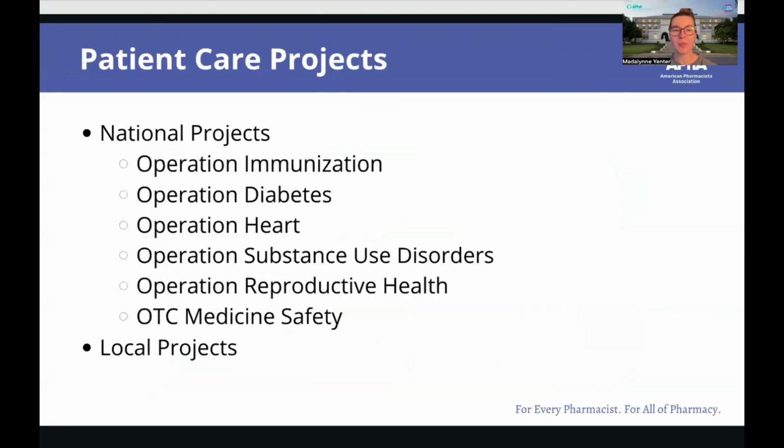So, going over some of the patient care projects. For the national projects, we have Operation Immunization, Operation Diabetes, Operation Heart, Operation Substance Use Disorders, Operation Reproductive Health, and OTC Medicine Safety. And you may also have local projects at your own chapters.